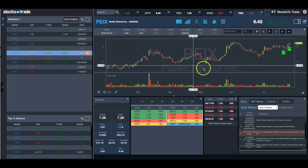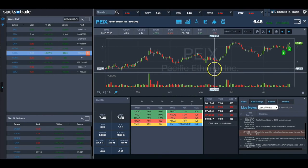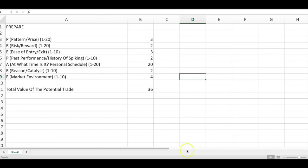That said, it's also an energy company, Pacific Ethanol. Energy companies are not my favorite sector. So you have some good and some bad. Let's go over the indicators real quick. I just have this prepared for ease of use. We'll have a tool like this online for you soon. But these are the various indicators. So let's look at PEIX for a second.